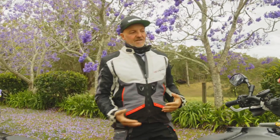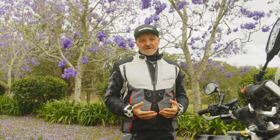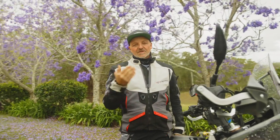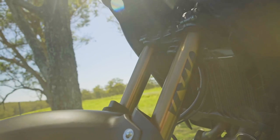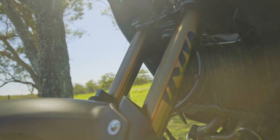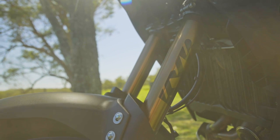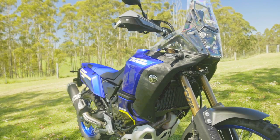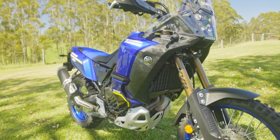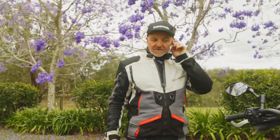Probably the biggest change, you'd have to say, in terms of performance, would have to be the suspension though. It's still a Kayaba 43mm fork, so they haven't moved up to what the motocross or enduro bikes have with a 48mm, but they have beefed them up substantially. First of all, you get 20mm more travel at both ends, so now you've got 230 millimeters of travel at either end. That buys you some more ground clearance. We're up to about 250mm ground clearance.